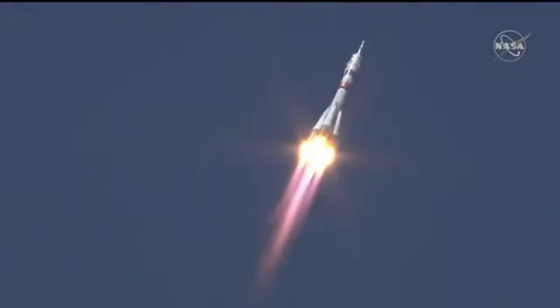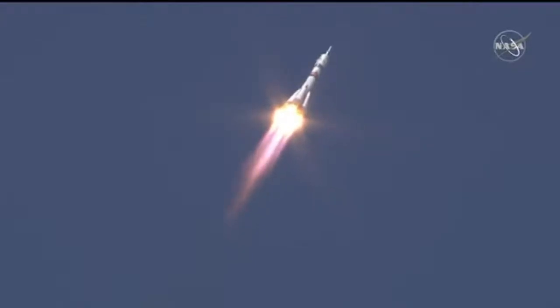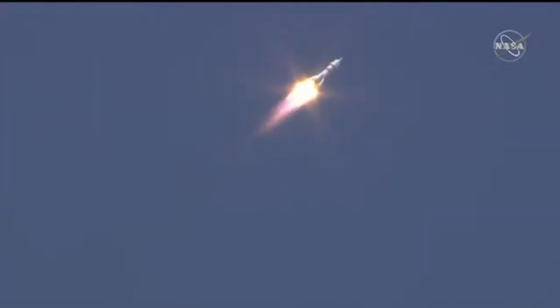The flight. The parameters of the booster are nominal. Everything is fine on board. For the second, the vehicle is stable. Everything is good on board.